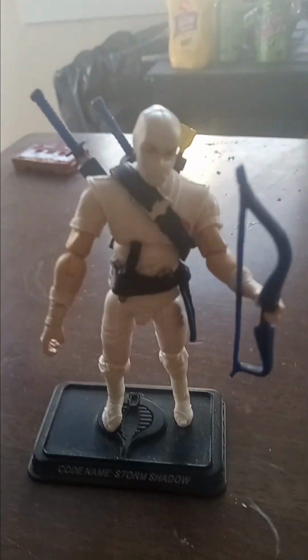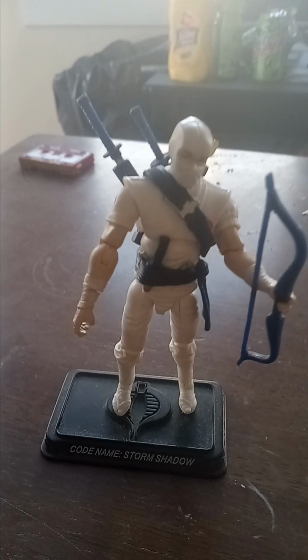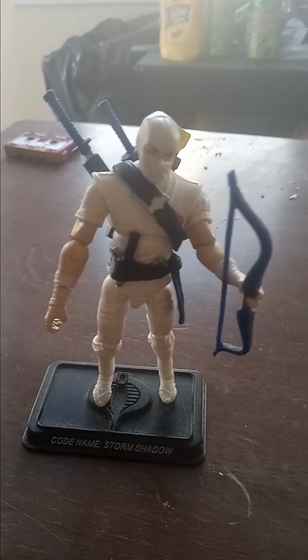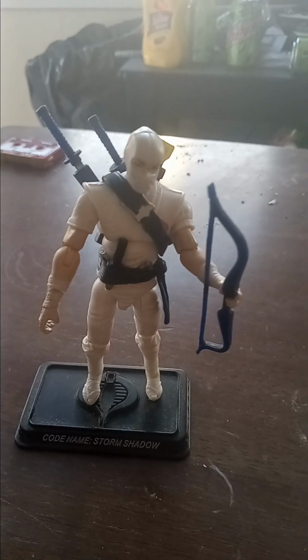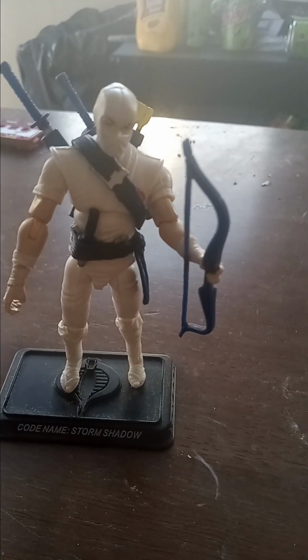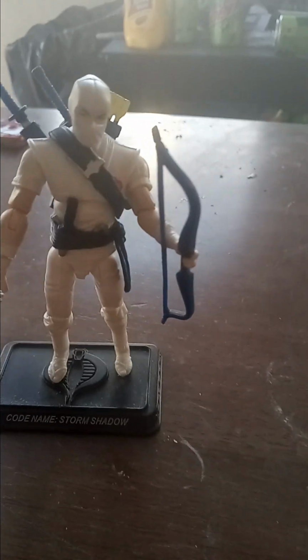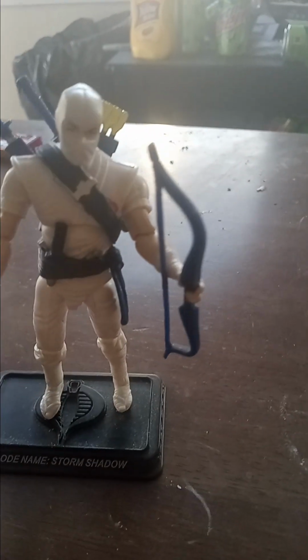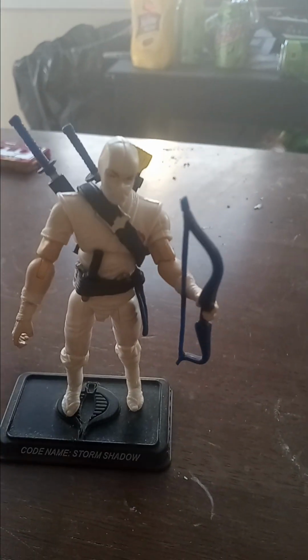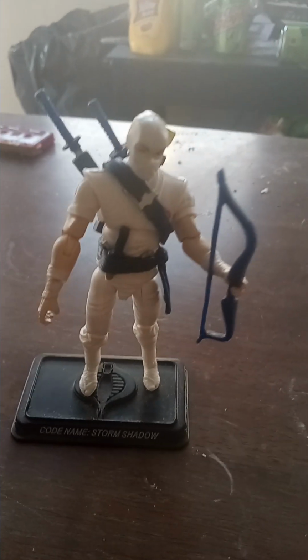So here's Storm Shadow all geared up, ready to fight Snake Eyes in that silent interlude. This is a top tier figure in my opinion, because it's the traditional look of Storm Shadow, except for where his gear is supposed to be black. It's actually purple or blue. You know, but it still works. It's still representing Storm Shadow. You can see that it's Storm Shadow. But this is a great figure. Great to add to your collection.